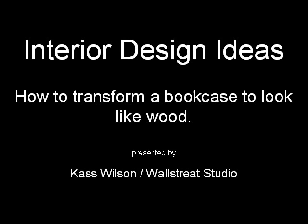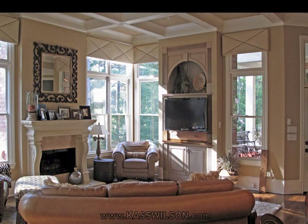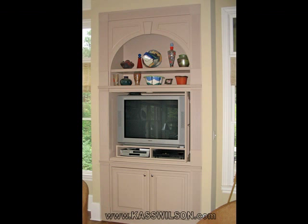When you first enter this space, you'll notice that it's a monotone color scheme. We turned our attention to the large bookcase. This is a major focal point in this room. That's because of both the size of this piece and the function that it serves. The purchase of a new TV was the catalyst for change. It needed to be modified to accommodate the larger size and different components that were going to be added.